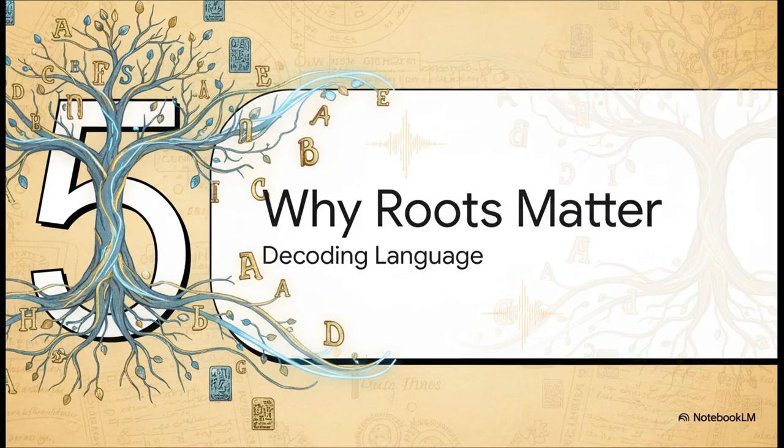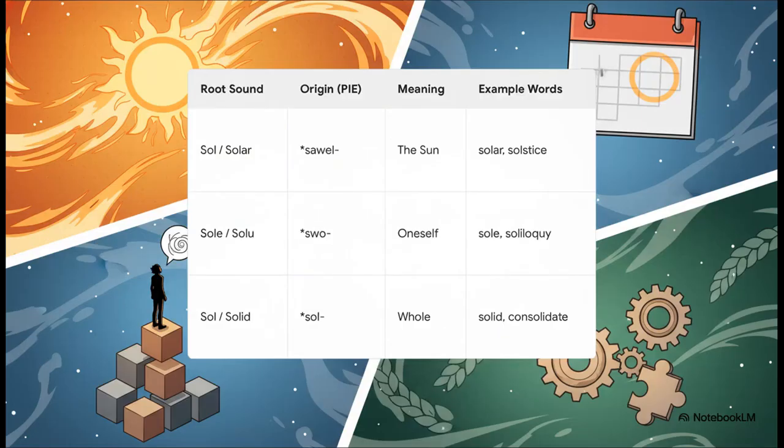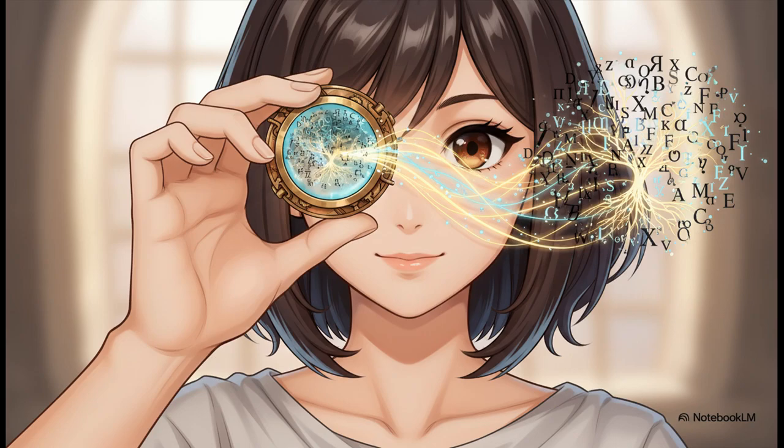Let's just quickly recap what we've learned. This summary table lays it all out perfectly. You've got the sol root, giving us solar and solstice, all about the sun. You've got the swe root, giving us soul and soliloquy, all about being by oneself. And then you have the sol root, giving us solid and consolidate, all about being whole. Three separate families, one similar sound. Just amazing. And that's really the big takeaway here.